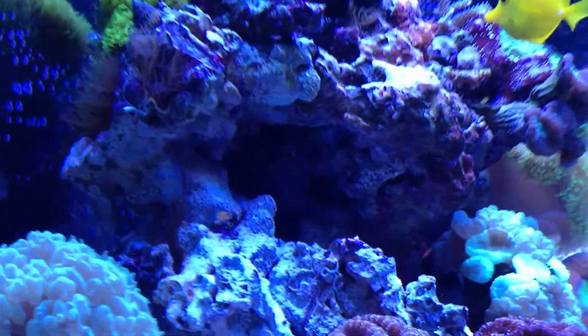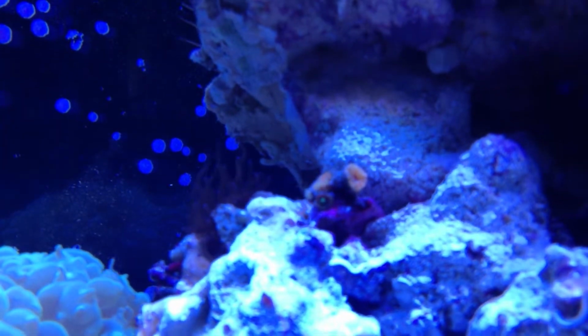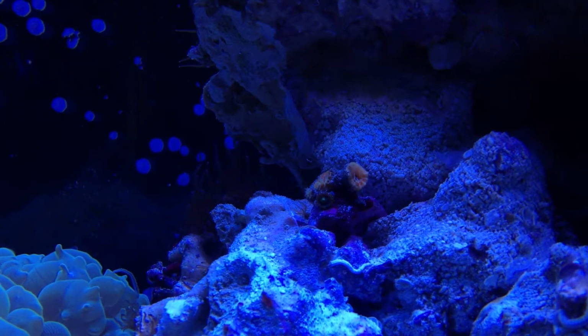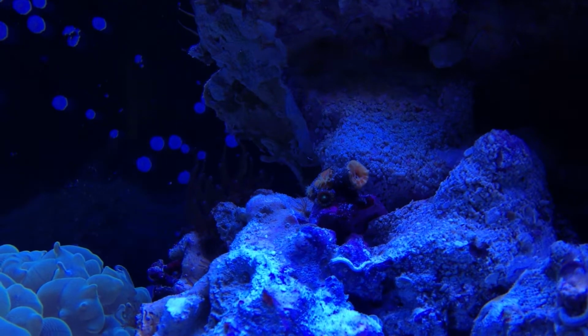So that being said, one of the little corals I forgot to mention in the last update is the dendros. They're closed up right now. They're more of a nighttime feeder, but when I do feed the tank, the fish and stuff, they tend to open up.